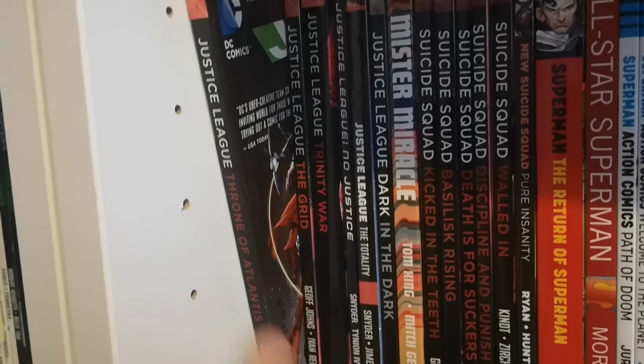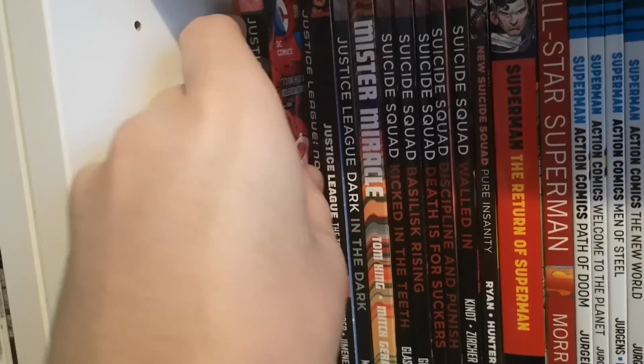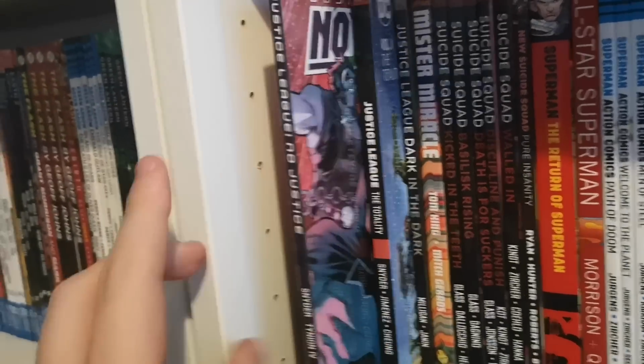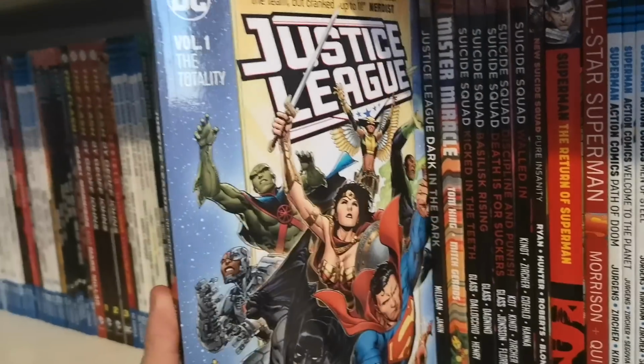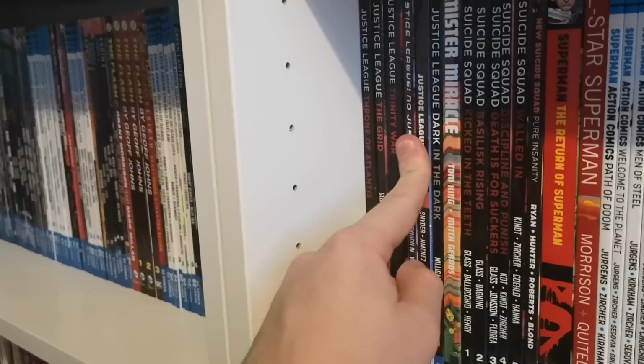Moving over to shelf number 4, continuing on the Geoff Johns Justice League, we've got Volume 3, Throne of Atlantis, Volume 4, The Grid, and the Justice League Trinity War crossover event. And then from Scott Snyder, we've got Justice League No Justice, which picks up just after Metal, and then Volume 1 of his Justice League run, The Totality. Hopefully you can see that there.